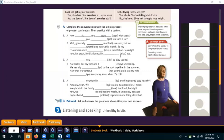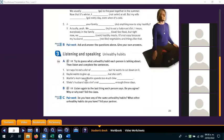Bueno, chicos, recuerden, tienen que estar practicando esto, ¿sale? Recuerden, el presente continuo van a lidiar con auxiliares am, is y are, más el verbo en ing. Y con simple present, you are going to deal with do and does. All right. So, please finish this part right here. And we are going to keep working on this, and we are going to explain some other things you need to know about simple present and present continuous.